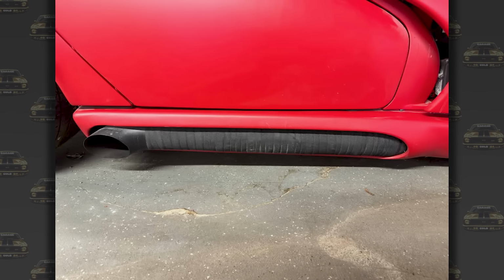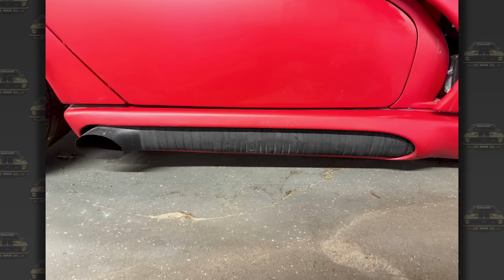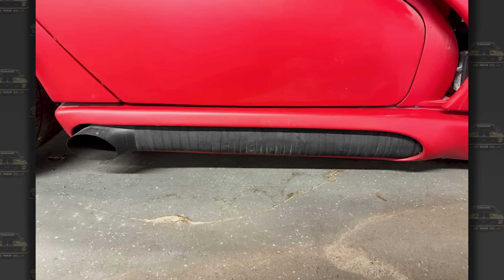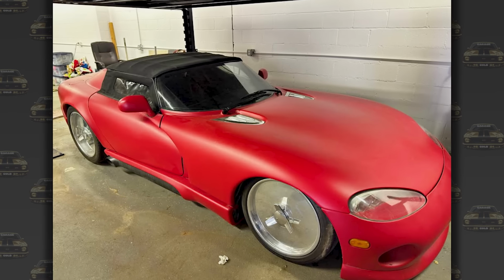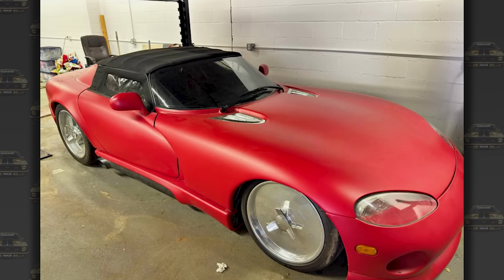The custom paint is a matte red finish, so flat it looks like it was applied with a roller during a home renovation show called Pimp My Mistake, and looks like a Valentine's Day balloon that's been left in the sun too long. The massive chrome dinner plate rims reflect everything except good taste, and if you stare at them long enough, you'll see your dignity leaving your body.